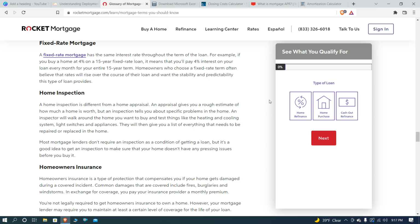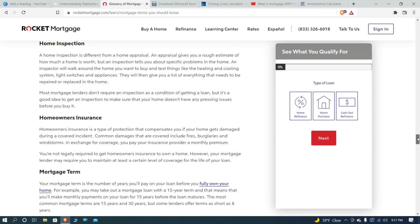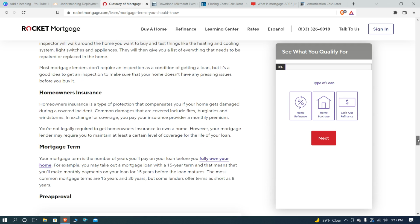But in terms of the fixed rate mortgage, that's what it is. You got a fixed rate. It does not fluctuate. Home inspection, we've discussed. Homeowners insurance, we have discussed. But if you're not aware, you will always require homeowners insurance. Homeowners insurance is a big deal. You can never get out of it, nor should you ever want to.